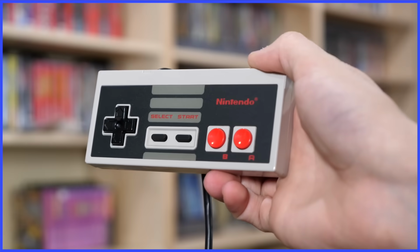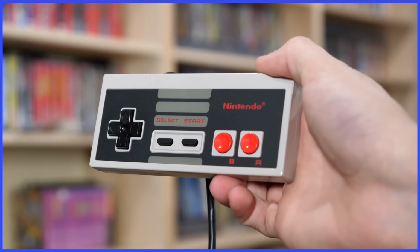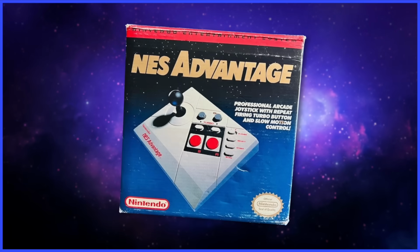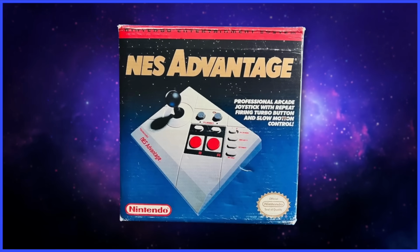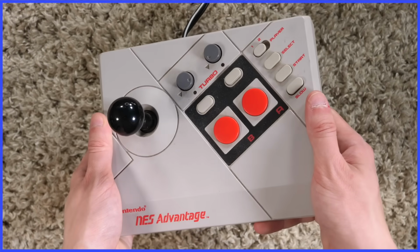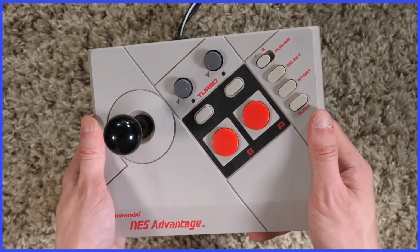Of course, the standard gamepad did the job, but I didn't want to do a job, I want to it. The NES Advantage. This behemoth promises the professional feel of real arcade play right on the box. Such a high damn standard. That is urine. And while I don't think this controller is anywhere close to actual arcade quality, it's a fun one to use and has its place.